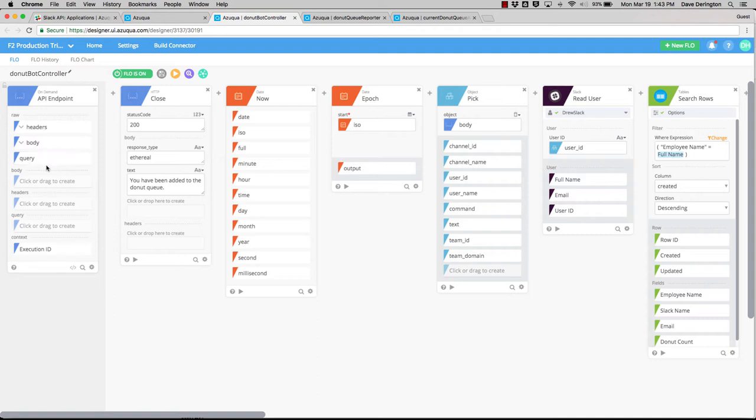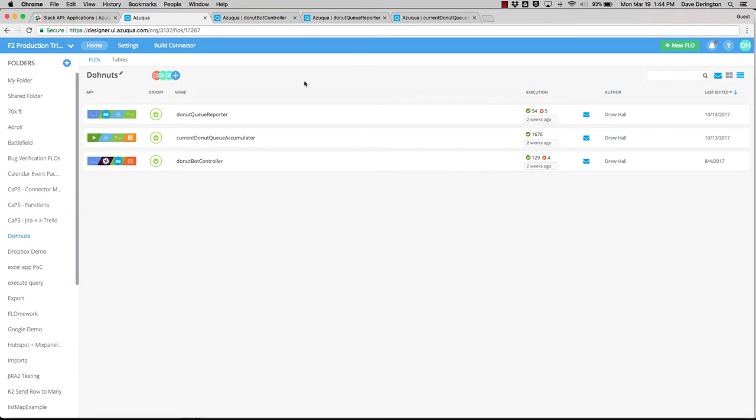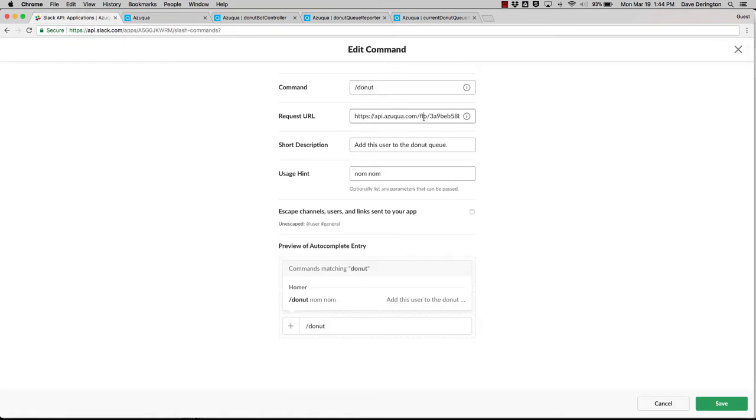So I'll show you right here. This is where you actually get the URL. This is our invoke URL right here, and this is what we grab to put in this input here. So you grab that from the flow, put it here, and then when you call slash donut, it will hit this flow and invoke it.